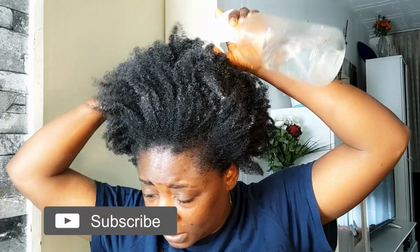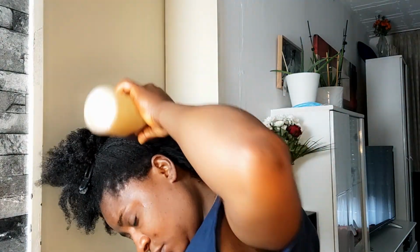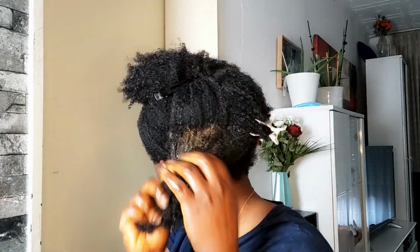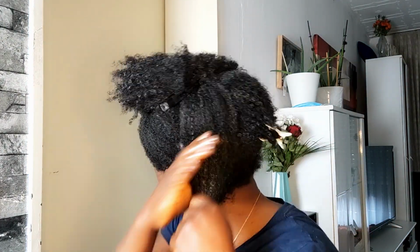Warm water helps a lot in loosening my coils. That's why I use warm water most of the time. And I'm not using my best t-shirt for this because I know it's going to get dirty with the egg. Not too much water because the egg is also runny. So that's why you don't need to apply too much water. Make sure you work everything well into your scalp, because this is also a scalp treatment.